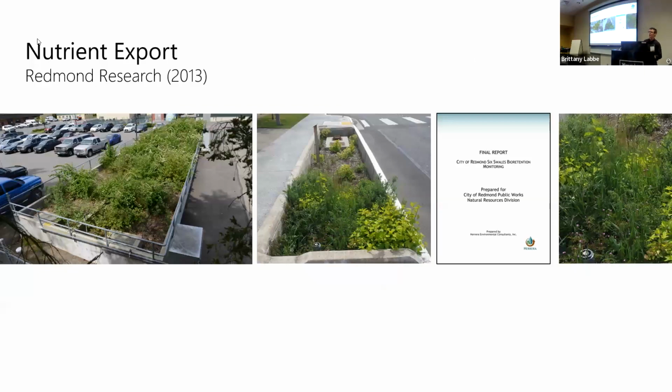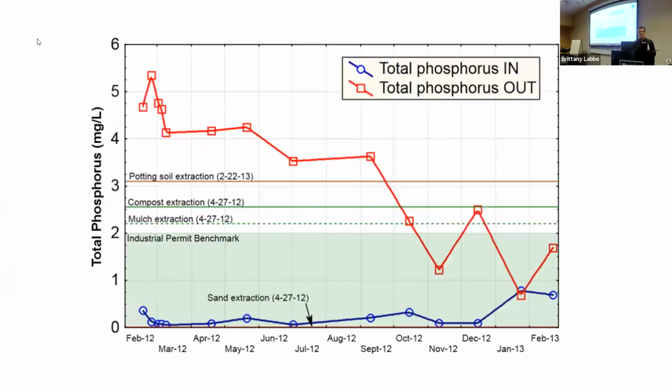We first saw this documented about 10 years ago with the city of Redmond. They drink their shallow groundwater supply, right? And so they wanted to put in LID all over the city, but they were like, well, let's first check to see if the stormwater that goes through these systems and is eventually going to infiltrate, those pollutants from the street, are actually going to be removed. So they had us do a study for them. And these are some of the data that came from that study. This is phosphorus in particular, showing the opposite of what you want to see. The influent here is blue and the effluent is red.